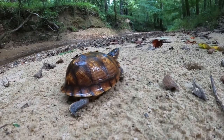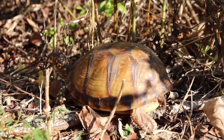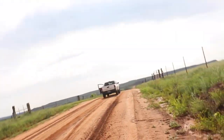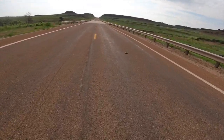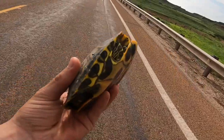We get mostly eastern box turtles back home and occasionally three-toed depending on where you're at, but not these guys. This is awesome. I'm hoping the snakes come out soon. Goodness, we have another turtle. This one's just a slider, I think. Yeah, that's just a slider. Just a Trachemys. All right, well, dude, if the turtles are already moving and the sun's starting to pop out, I think it won't be long until the snakes start moving too.